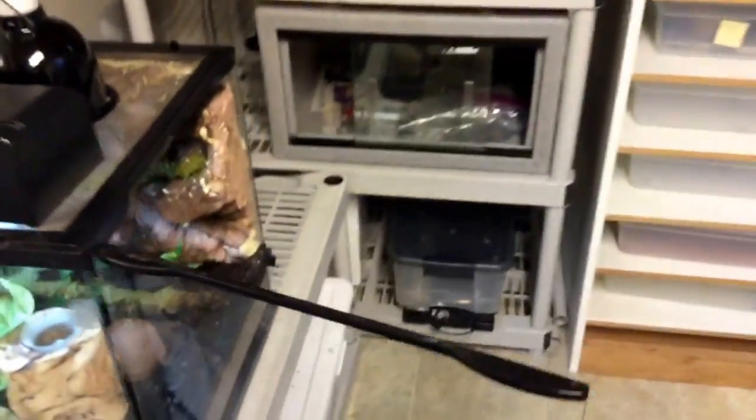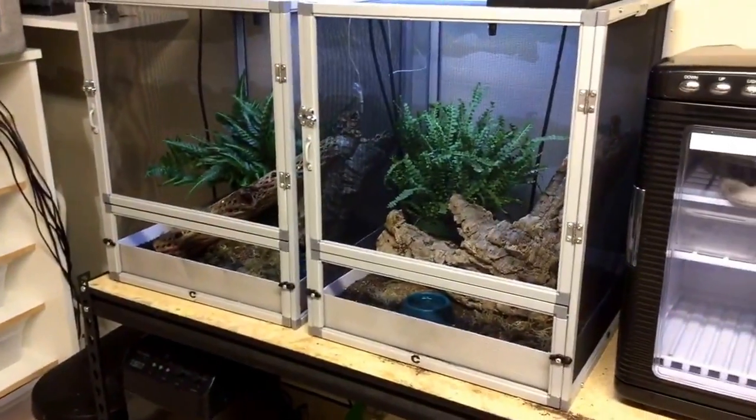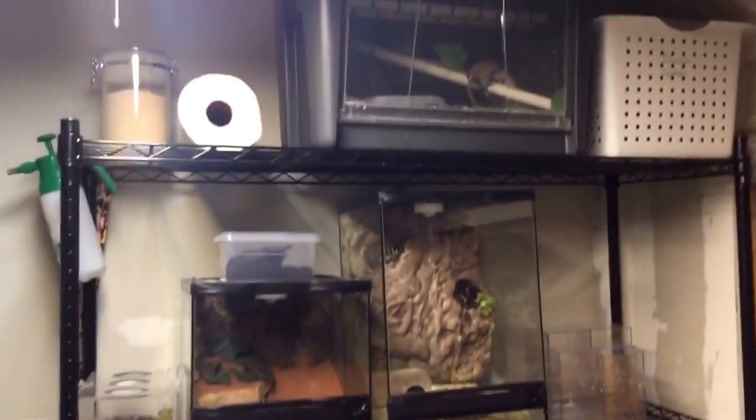But yeah, so that's everything for you guys. Close this before they run out. We just have an empty vision there. More slots in the rack. Supplies. Incubator. Arachnids, cresteds. There's that red bicolor female hanging out.